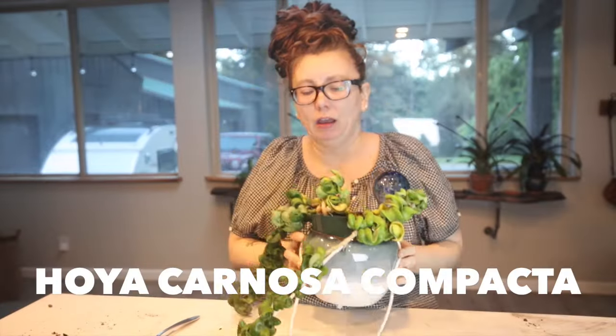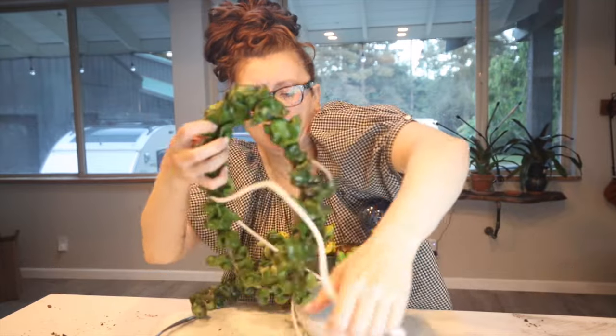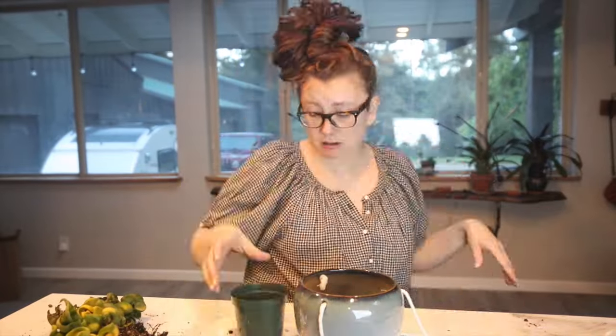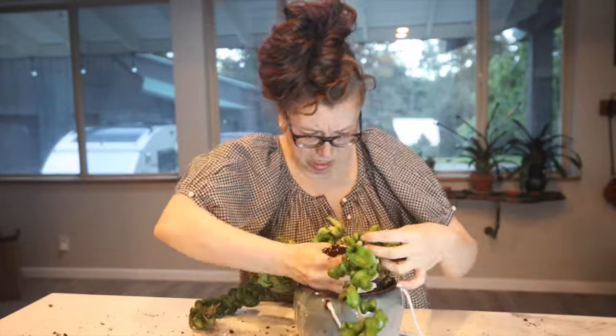Hoya carnosa compacta, otherwise known as the Hindu rope. This little or big curly girl's leaves are thick and sturdy, and it's been extremely drought tolerant. However, not long after I planted this one and watered it heartily during a heat wave, it bloomed.